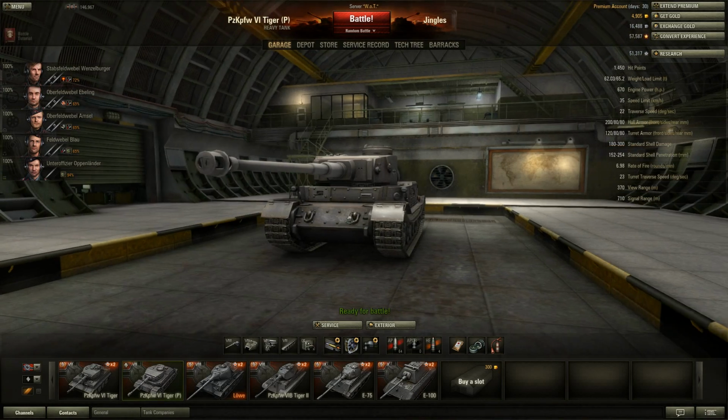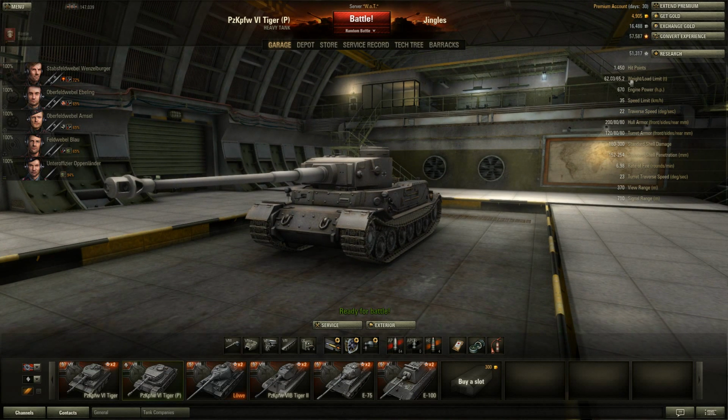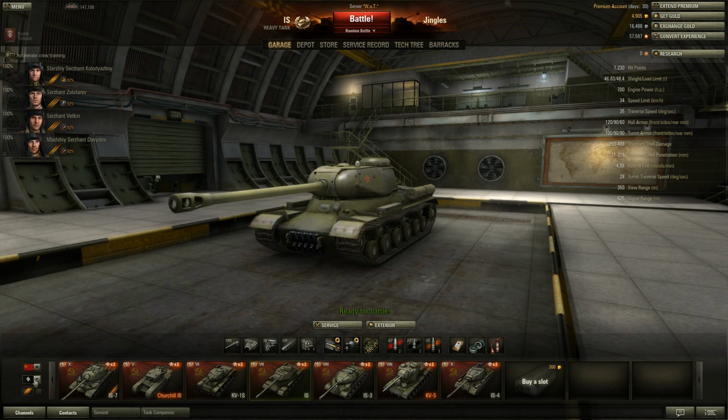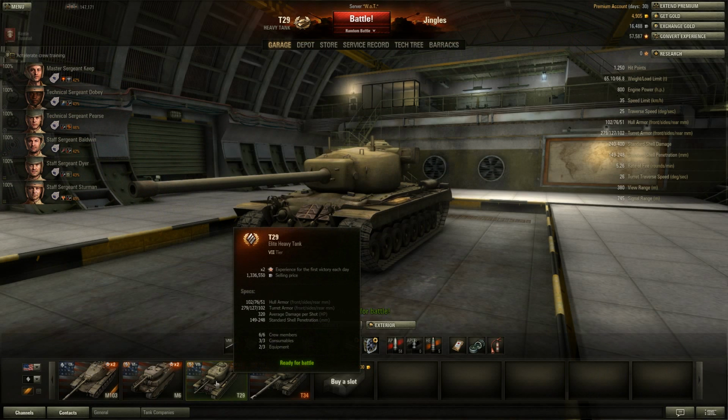So what do we actually get in the game with the Tiger P? Luckily for us, mechanical unreliability is not modelled in the game. So, well, 1450 hit points. It's a Tier 7 heavy tank with a good wodge of health. Let's have a look at the Russians, for example, the IS. Yeah, 1230. The Americans with the T-29, which is a great tank, but still doesn't have as much health.